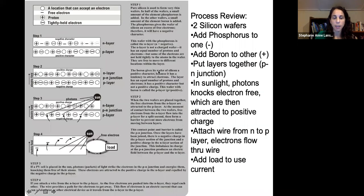So again, this is in the book, there's a very good description of the different steps between the p-n layer, the p-n junction, how the sun hits this p-n junction, and how we have our electric field that is formed. So again, you have these two silicon layers, phosphorus may be added to one, boron to the other, being the 3. And then we're going to put them together.